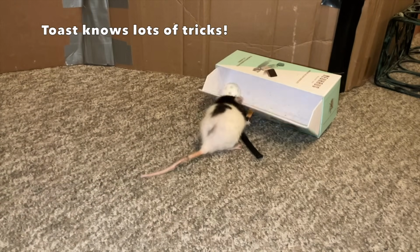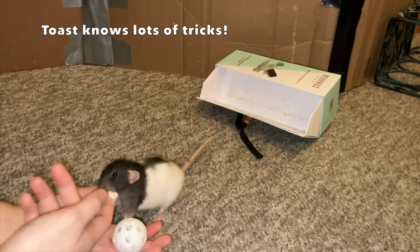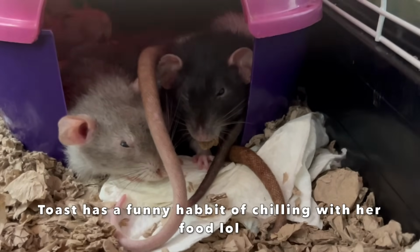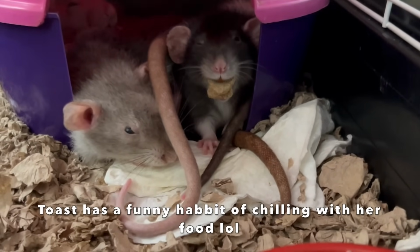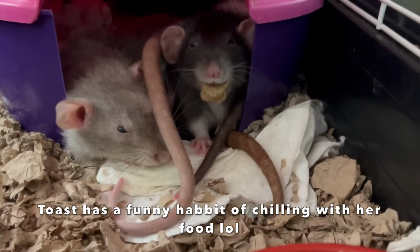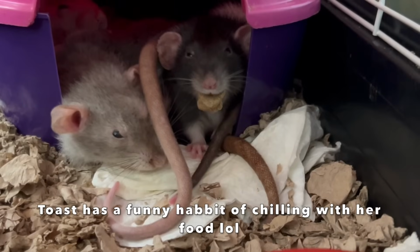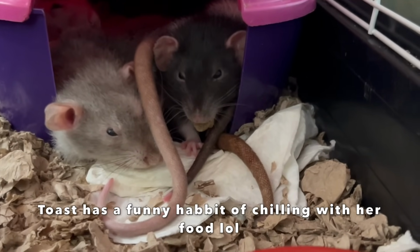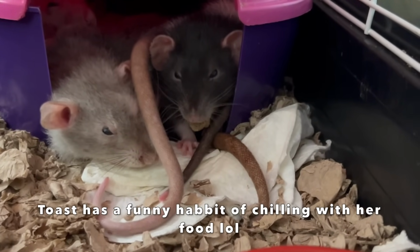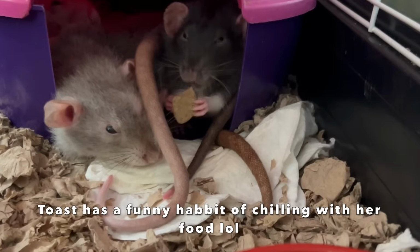And I got Toast with her late sister Butter when they were about, I want to say 9 or 10 weeks old. And both of them gave me a pretty good experience with what was pretty much my first real breeder rats. I did have some rats prior to them that were kind of from a breeder, but it was a pretty different situation. So these girls were my first kind of traditional breeder experience. And the main reason I got them was because I wanted to try having dwarf rats after having standard female rats for a long time.